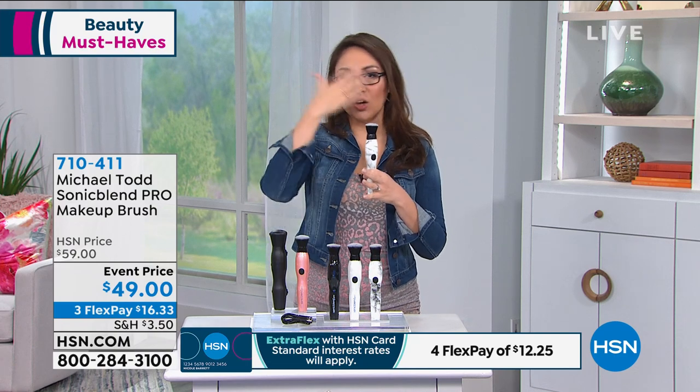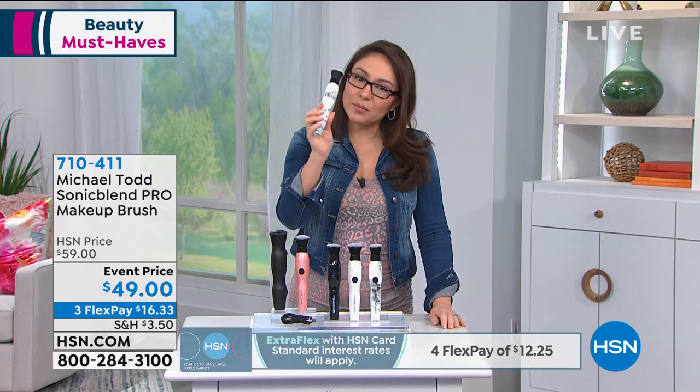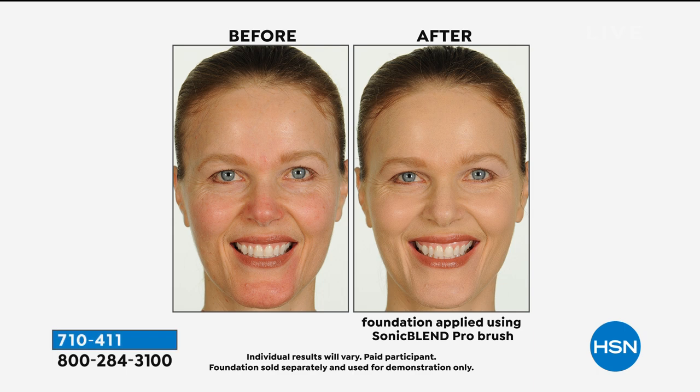And Amanda, if somebody hasn't had airbrushed makeup done or had anything done professionally, that's the look you see on the ladies that you're like, how'd she get that? How does she look so smooth? That's being able to have this at home now. And that's what these before and afters are showing us.